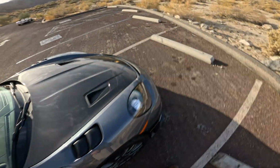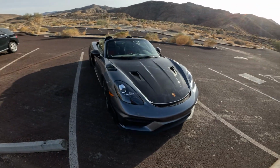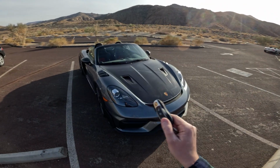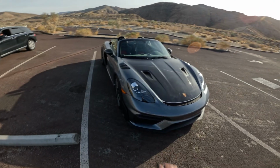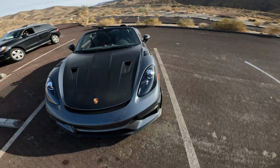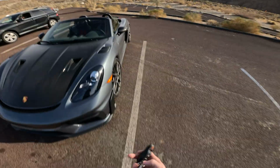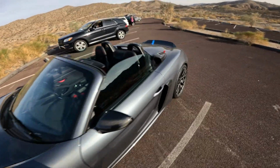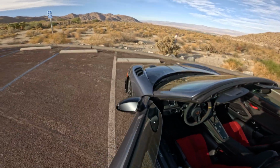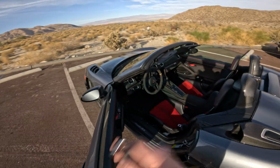So let us know your thoughts on the way the Spyder RS drives and how it compares to the videos you have seen back to back, where we tested out the GT3 RS and the GT4 RS from the 718 series. I think I do prefer this over the GT4 RS, which is that coupe, because dropping down the top, it gives you just so much more of that experience, so much more of that noise. It's so visceral, right? So I think even though this car costs $210,000 for being a Cayman with 500 horsepower, it is unmatched, I think, with the visceral driving experience.